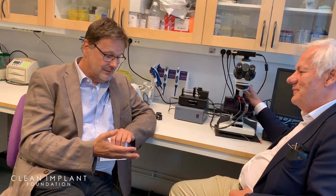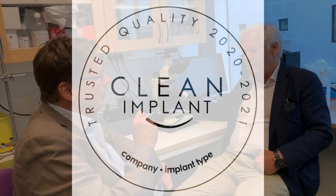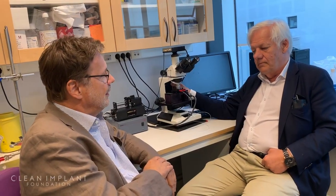Nice to be here in Gothenburg at the Sahlgrenska University. If I remember, it's about nearly 3 years ago that we met in Cape Town the first time. And in the meantime, we established together not only the CleanImplant Foundation, but also the Trusted Quality Mark. Is there a reason that a dentist nowadays has to be concerned, not taking everything for granted?